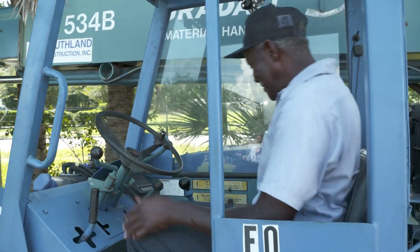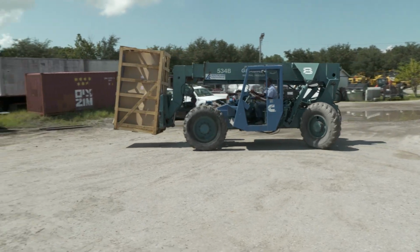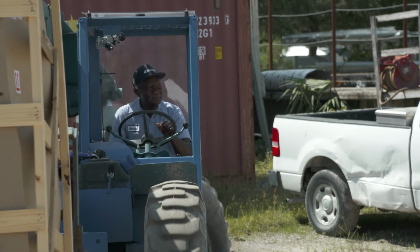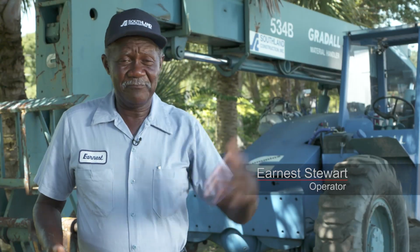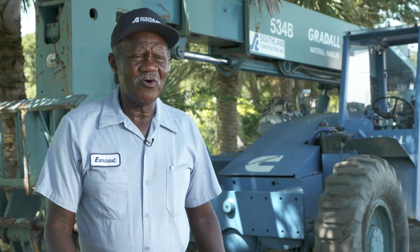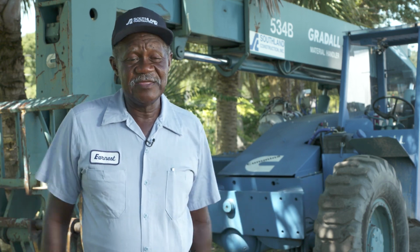I mean, the machine has been capable to do everything that I've had to do here around the yard. I guess the heaviest thing I ever had to move was probably these big hydraulic pumps, and it handled it with ease. Whether I put it on the fork or on the winch, the engine has the power to do whatever I need it to do.